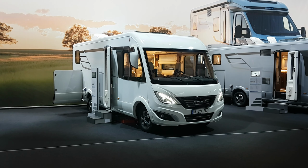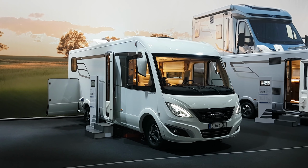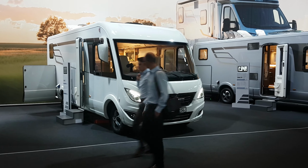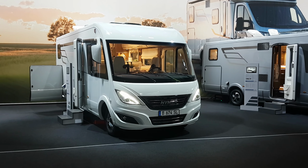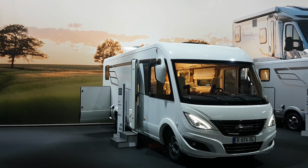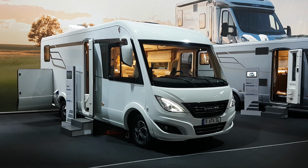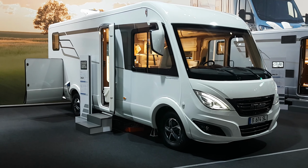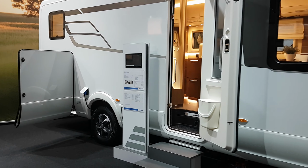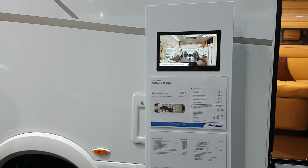This is Caravan Salon 2019. This is the 2020 version of Hymer's B674SL Supreme Line, a vehicle which is comparatively new. It is available, it's not a prototype. And you can order it, and you'll have to wait quite a long time before you get it if you order it, because there's such demand for all of these vehicles.